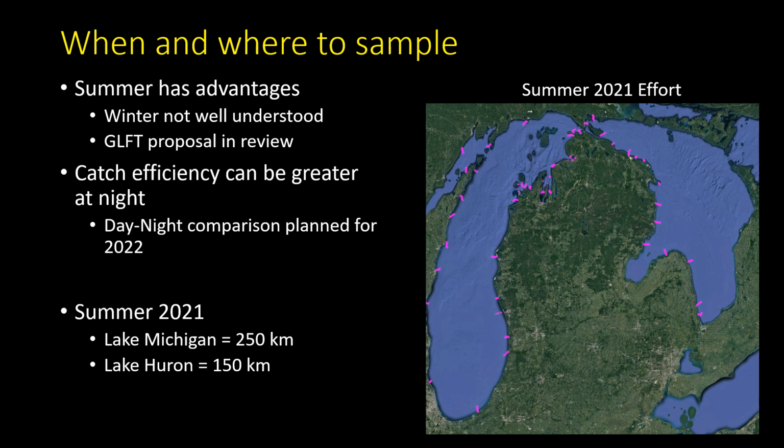We also continue to evaluate when and where are the best times to sample round gobies. Summer has its advantages logistically and because the gobies are concentrated in the shallows. For instance, in summer 2021, we conducted 250 additional kilometers of round goby survey in Lake Michigan and another 150 kilometers in Lake Huron. These results are being produced as soon as the ones I'm presenting on now are wrapped up.